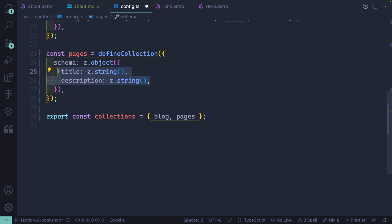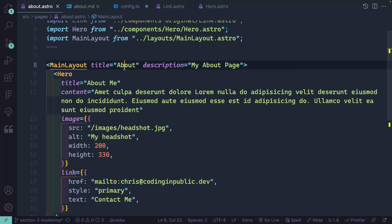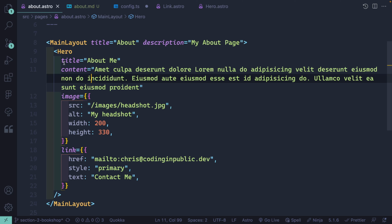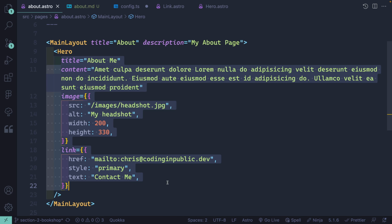Now these are connected not to the actual component, but to the page itself. In fact, if I open up this page over here, you can see I've got a title and I've got a description. Now we need to basically provide all of this stuff as well. Now, because you might have multiple things in here, what I'm going to do is just kind of title it as hero component and not add in all this stuff, although you could certainly do that as well.